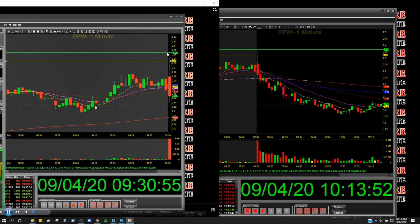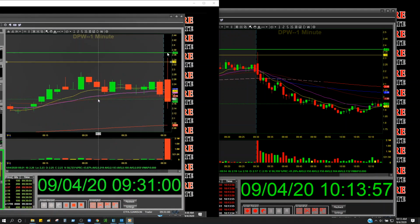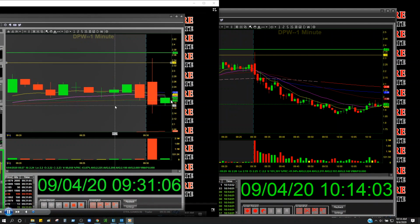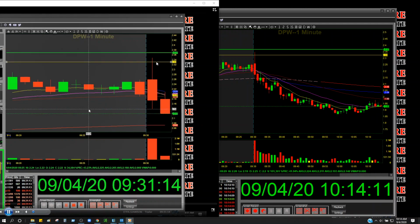And DPW seemed like the only one that was kind of making some moves pre-market. So I didn't end up taking a trade. And as you can see, it never made it back up. I watched it for a little while longer, and it never made it above this area. So they're ticketing heavily in that area, so I wouldn't jump in unless it passes those 2 points.